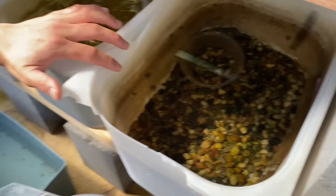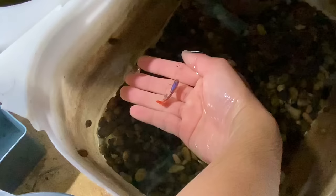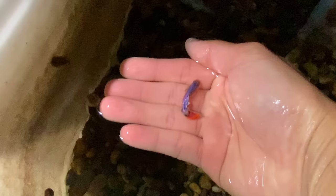And this one is the parent's unicorn. Let's see if you can see them. Oh, he's hiding again. That female's big. Yes, that one, the big female in there. And this, you see? Oh wow, that dorsal fin is crazy. That's really nice colors.